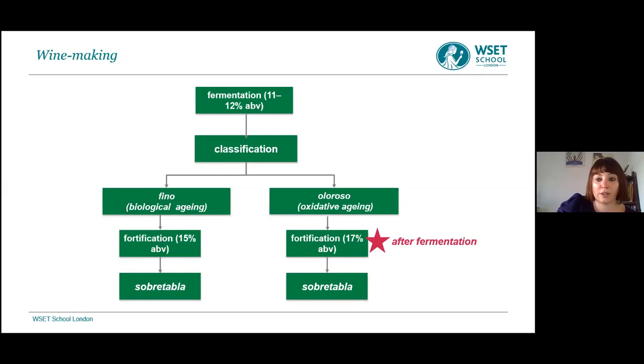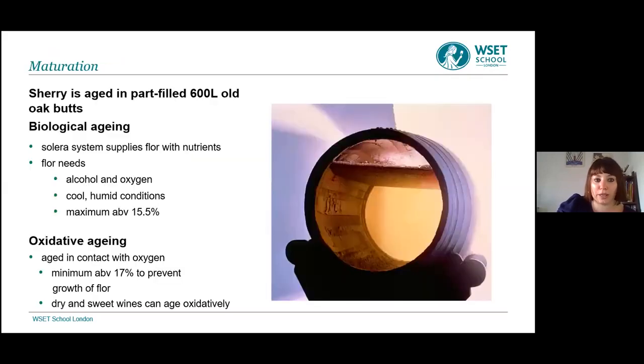So let's have a look at how that works, because this is really important. We've got a visual aid here. So the fino has been classified, it's been in that waiting room, the sobretabla, and now it's going to go into the solera system. This system is a biologically aging system, because we've got this flor that I mentioned before. So you see, we have this barrier, this layer in the barrel. Just to be clear, the barrels in Jerez do not have glass fronts and backs. This is just so you can see into them.